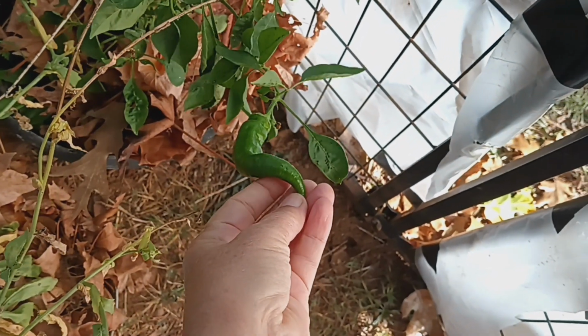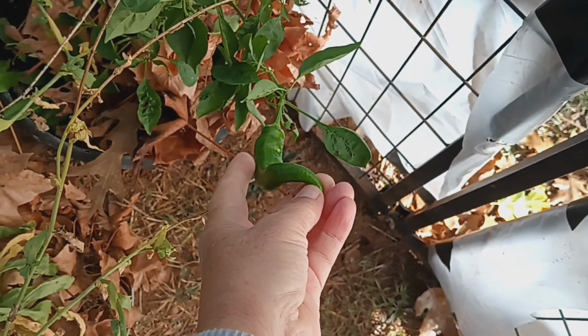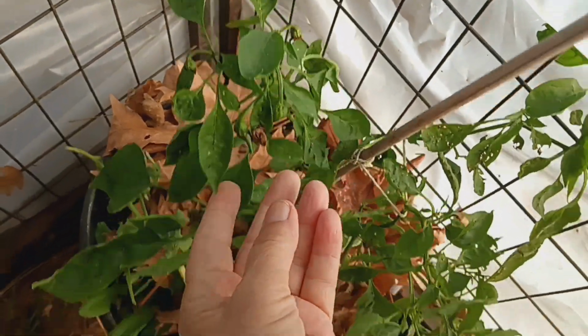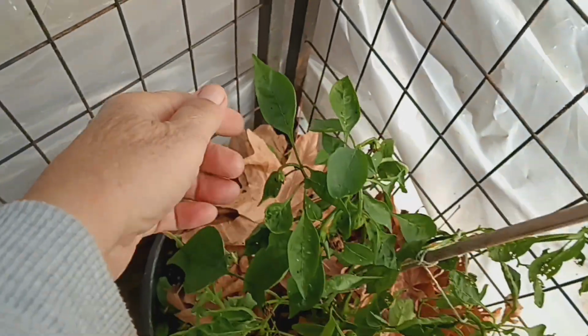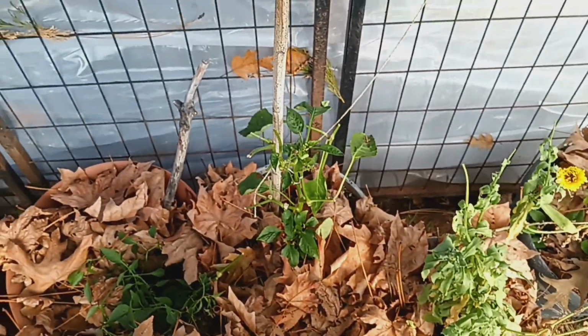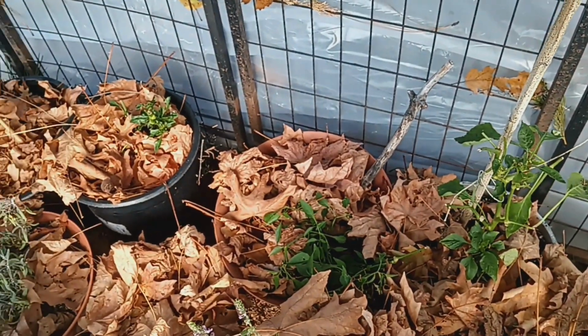I forget the name of this pepper. It's right on the tip of my tongue. But I've got some more little ones trying to come in here too. And I just picked, over here, I had a huge one. And I'm trying to keep them alive in here.